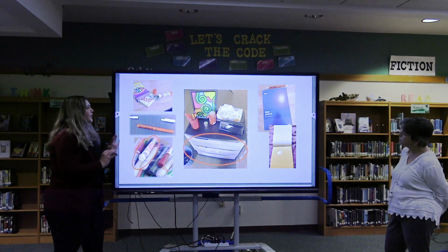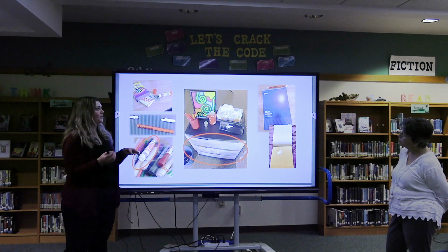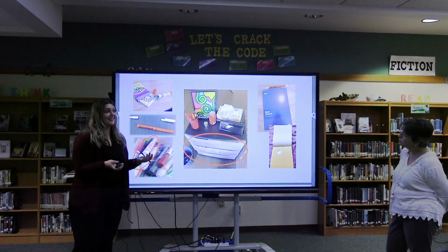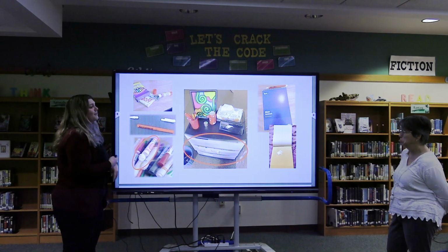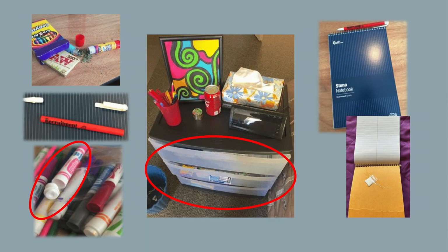All right, so this is kind of our school supplies slide. I feel like it's hard to think that someone would hide things in their school supplies, but it does happen. Or sidewalk chalk. Sidewalk chalk, I know, it's so sad. So the Crayola box, there were some rolling papers in there used to roll up marijuana. The glue stick, the glue was removed, and drugs were in there.